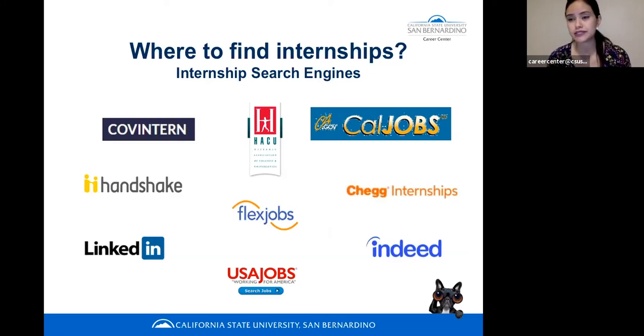Chegg Internships is also currently promoting remote and virtual internships. Also summer internship programs are on there. That one's pretty simple. It's internships.com.